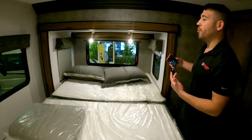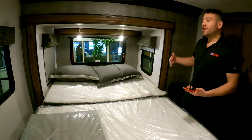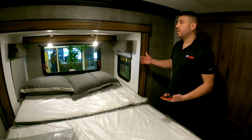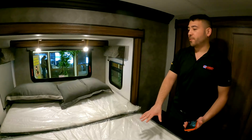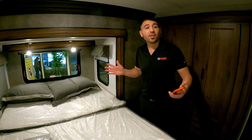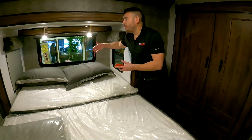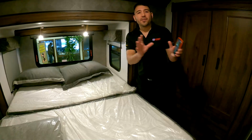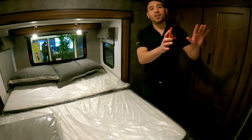You see, we do have our bed on a slide. So what's nice about this is while we're traveling, we're going to bring this slide in. This bed is going to come up onto this surface or onto this other cushion. And that way, we have a 25-foot motorhome, but it's giving us about another 4 feet of living area space that we have to build out the bathroom and to build out the living area.